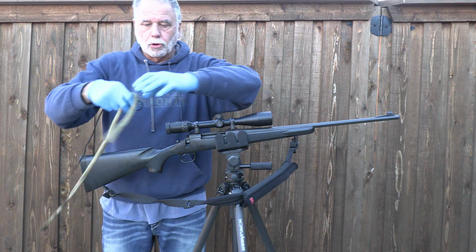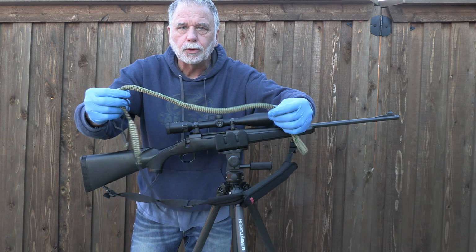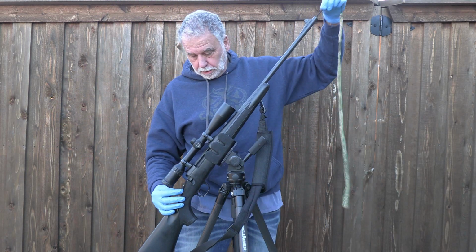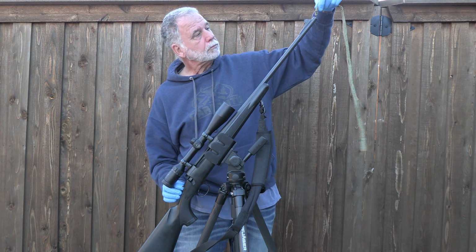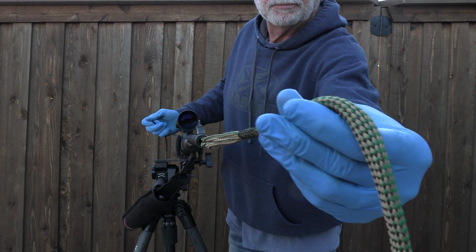And what I have here is a boar snake. You can buy them at any store. Anybody that sells gun or gun equipment is going to have a boar snake. You want to get it for the right caliber. This is a 30 caliber gun. What we want to do is run this metal pin all the way down through, and then, as you'll see, your bore cleaner here, and you're going to pull this thing through.